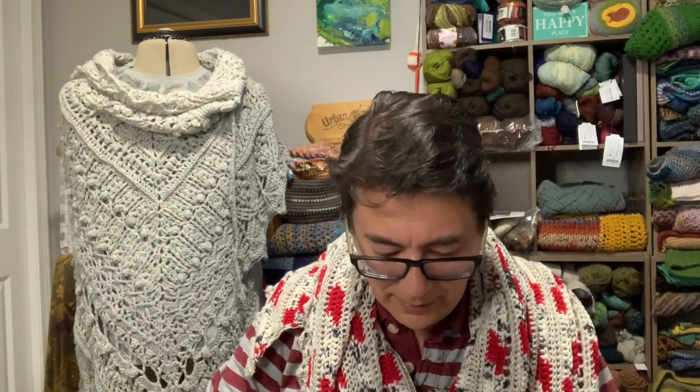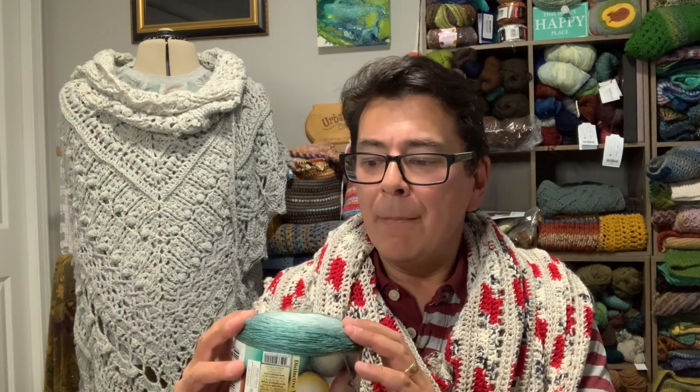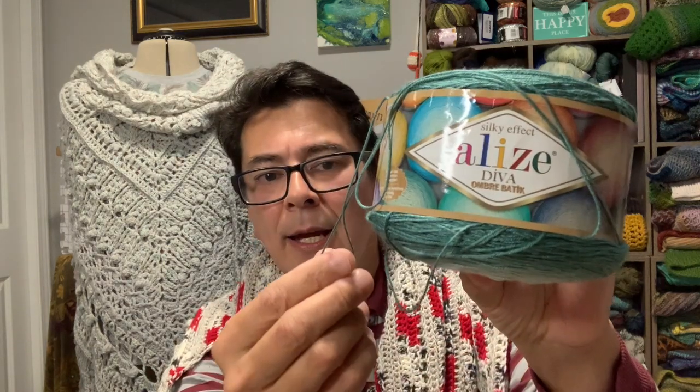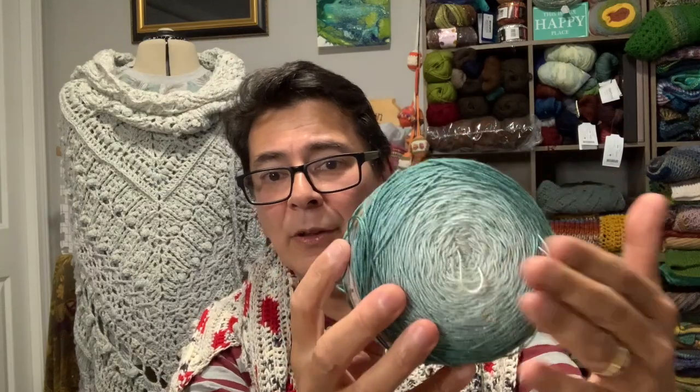And the yarn that I picked for this one is this microfiber yarn. Oh, it's got some fluff on it. I believe I purchased this from Valrita, and it's called Ali's Diva. I'm going to say that's fingering weight, and it's really heavily packed.